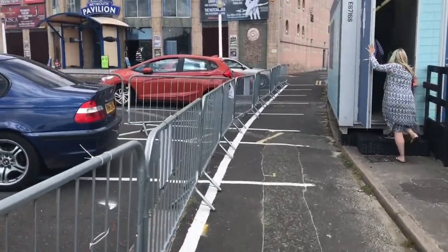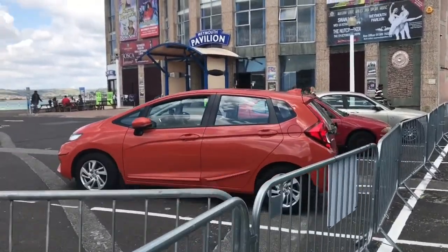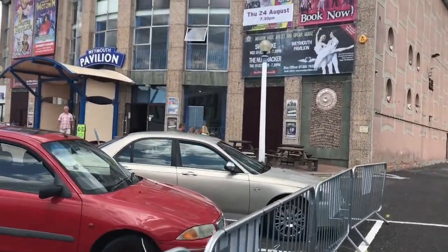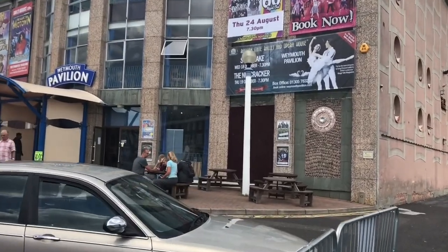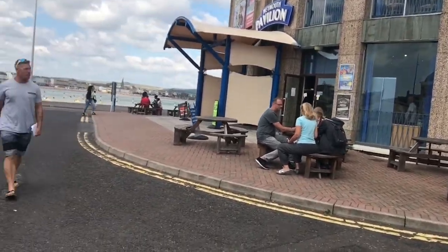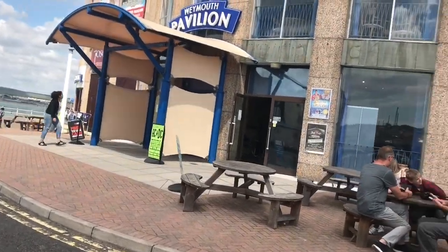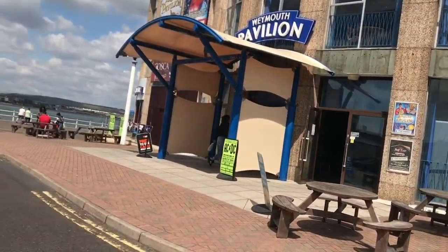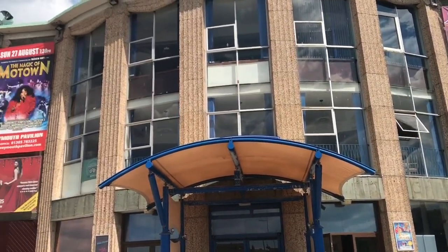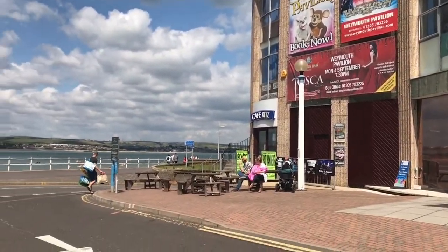So we're coming around here by the Pavilion, one of my favourite places in Weymouth. As you can see, there's a lot going on. As I've said in previous videos, at one time the Pavilion was going to be closed down. The council didn't want any more to do with it, so they thought of closing it down, but the community group took it over and now it is bustling. Yes, the Weymouth Pavilion is incredibly busy now. So let's continue the walk.